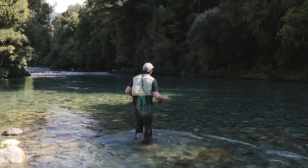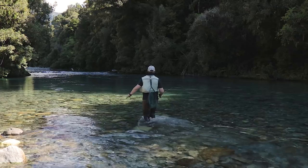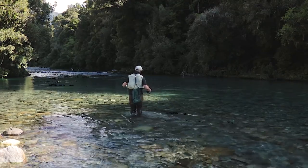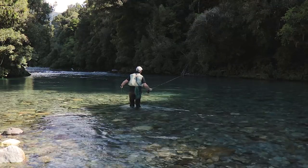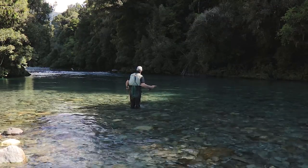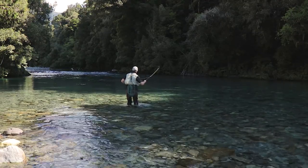Got the second fish spotted now. He's down quite deep, just on the edge of that shade. He's definitely feeding, swaying backwards and forwards, so he's going to try the dry first, just simply because he's got it on. If that doesn't work, he'll put a drop of nymph underneath it. He's definitely on the feed, just very deep, that's all.